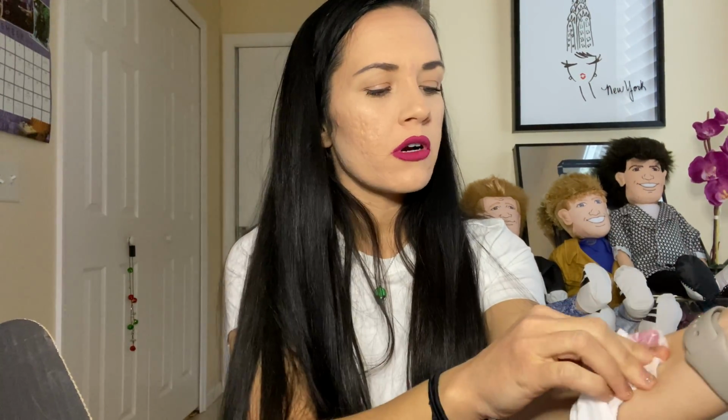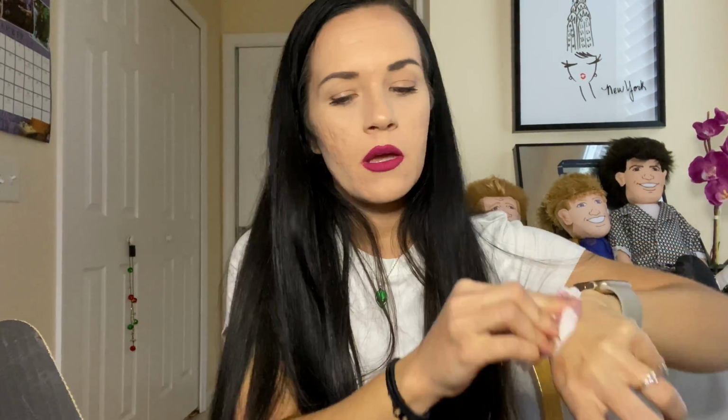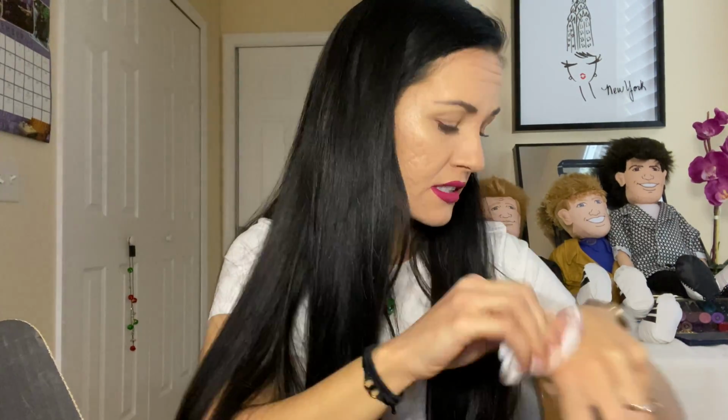Oh, that is so pretty. Oh, that is everything to me. I love that so much. And I know I really like this formula. I have a little mini one that I don't remember, I think it was a reward that I got from Sephora, and it's one of my favorite lipsticks. But I love that color. I am very happy with that.